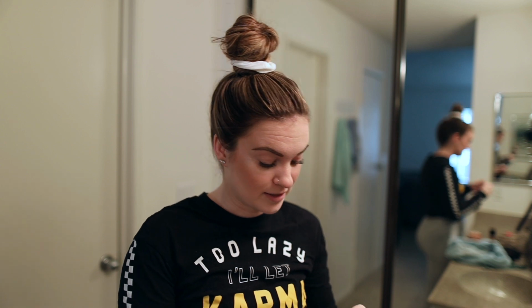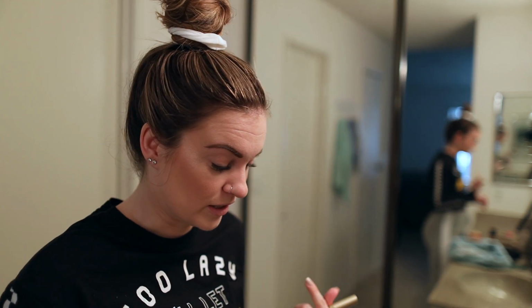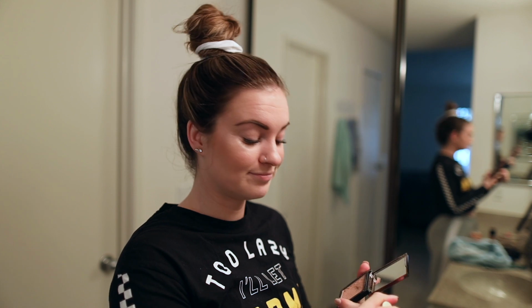While that's drying, I'm gonna put my lipstick on, and this is my absolute favorite lipstick. I use it all the time. This is the Stila Stay All Day liquid lipstick in the shade Caramello. It is so beautiful. I love it. I've been using it for years. I've gone through a million tubes. I recommend it to everyone. So let's go ahead and put our lipstick on.